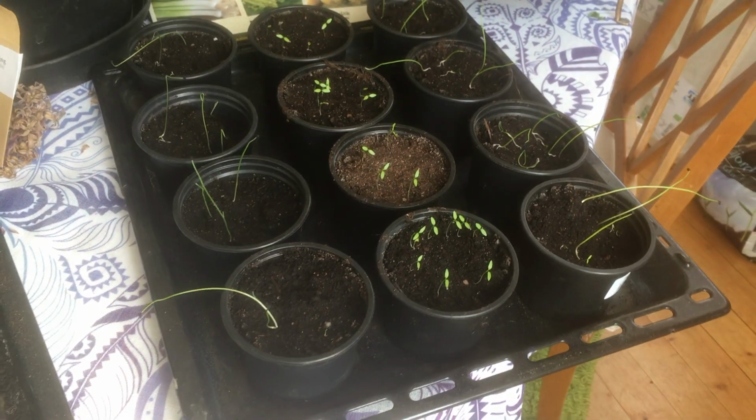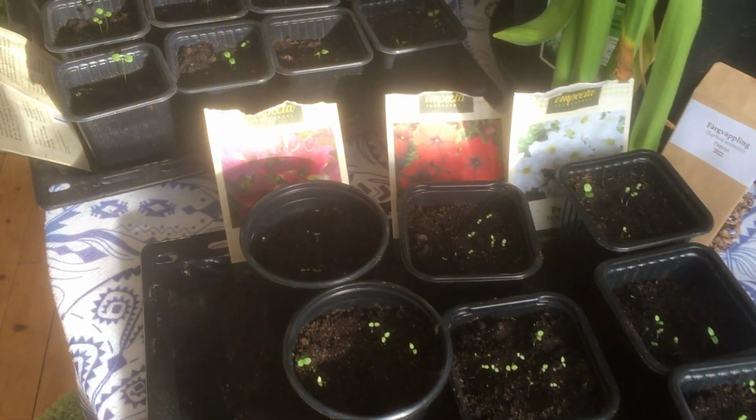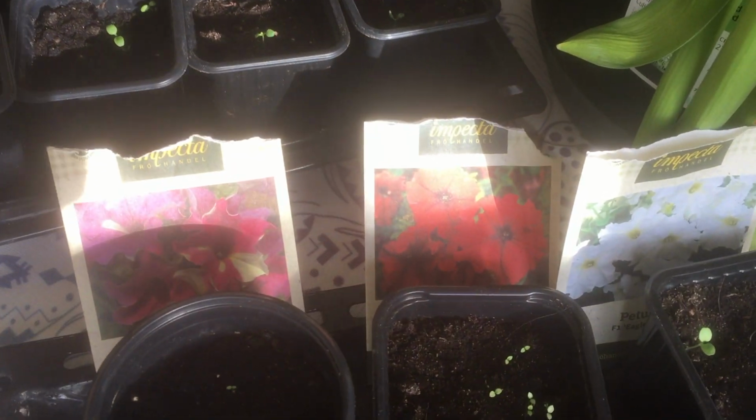Shortly after they were showing, I moved them into this room, which is a bit cooler, apart from the evenings when we put on a bit of heat, because we spend our evenings in there.